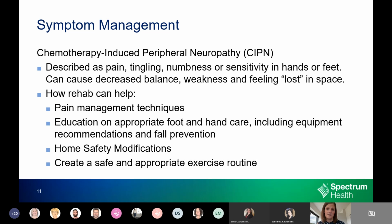Chemotherapy-induced peripheral neuropathy, or CIPN, is often described as pain, tingling, numbness, or sensitivity in the hands and/or feet. This can lead to decreased balance, increased weakness, or feeling like you're lost in space or don't know where your feet are landing. Sometimes patients will experience foot drop or the inability to lift their toes up off the ground. This can look like the toes are dragging on the ground as normal heel-to-toe walking patterns become difficult. All of these issues put you at higher risk for falls and injury.